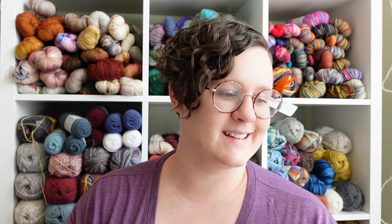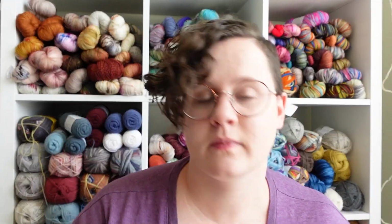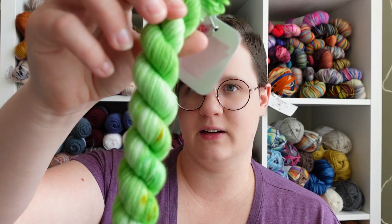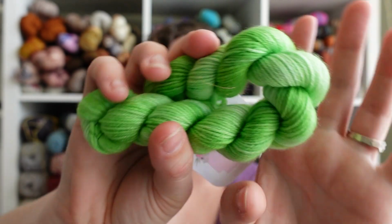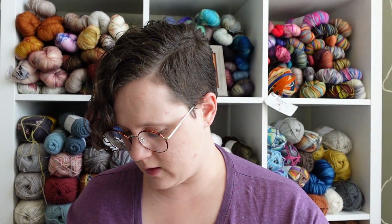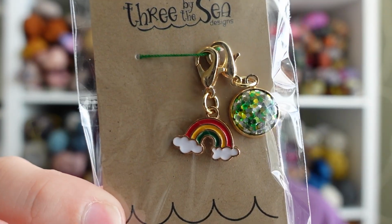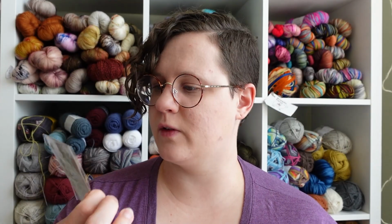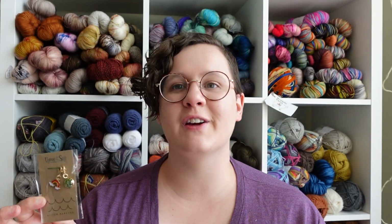I have a couple more in here and I just need to find the perfect project for these because they're so good. Also, we got a couple extras this month. So we got a mini skein from Arkansas Yarn Co. Really lovely green. And then we got a couple of stitch markers by 3 by the Sea. This one is so cute, it looks like 4-leaf clovers could be inside. And then our little rainbow. So, very cute, very St.